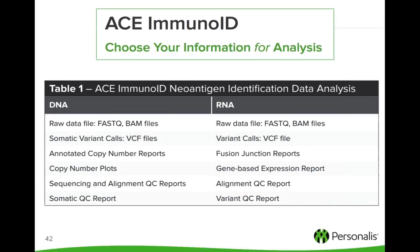With the ACE ImmunoID assay, we can return a wide range of analytics from raw files to filtered reports for both DNA and RNA to allow for a more comprehensive profiling and characterization of each tumor sample.